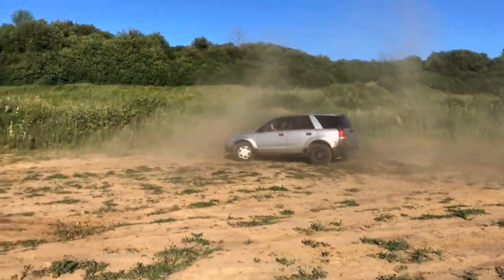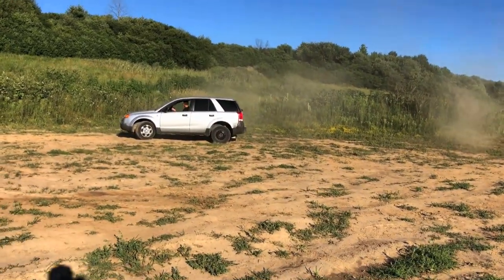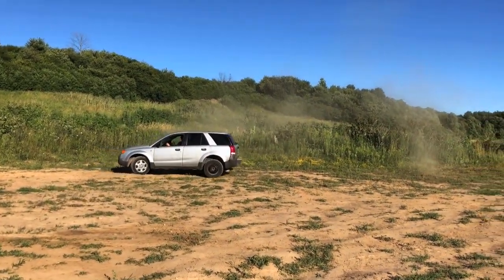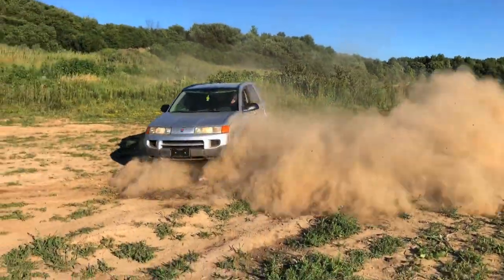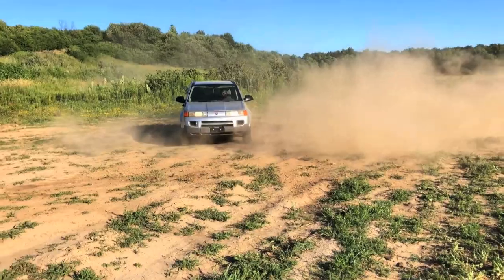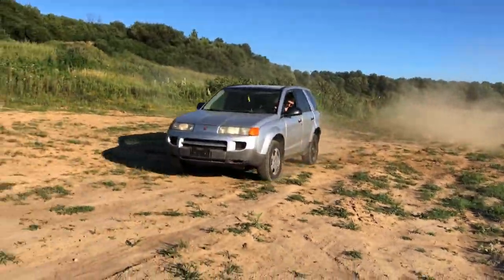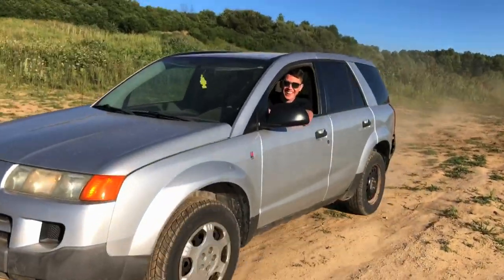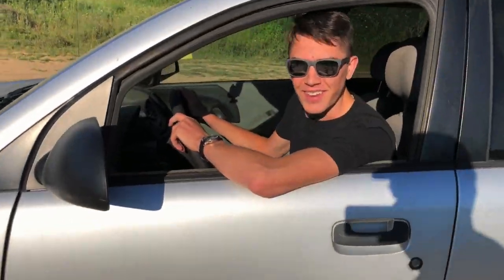I think we can teeter totter the hell out of this thing. We haven't done it in a while. I'm interested. Oh man. Maybe let's do another burnout with it first. Let's jump it before I break it. Yeah, let's do a burnout with it first, and then we'll do the up and down.